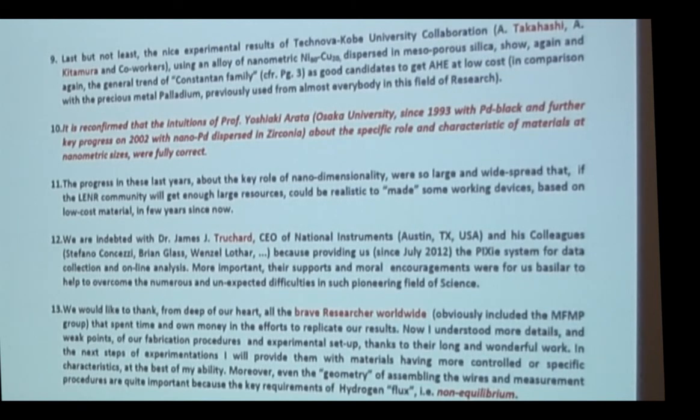The role of nanomaterials, as developed by Arata, is reconfirmed. Takahashi, the Mure group, have nice results with a Constantan-like material. It's called the Constantan family, the copper-nickel family. There is other reconfirmation; multiplication has good data, codeposition in STM, they get loading and the flux, so excess heat. So all the ingredients are needed.